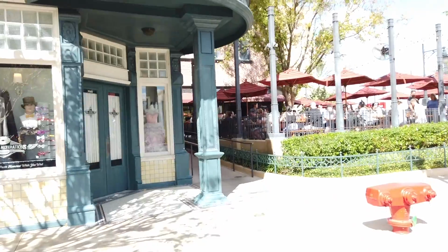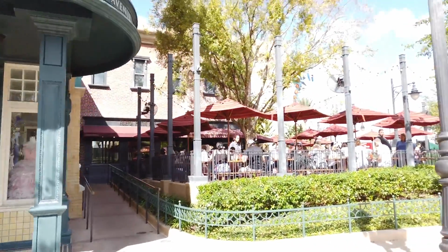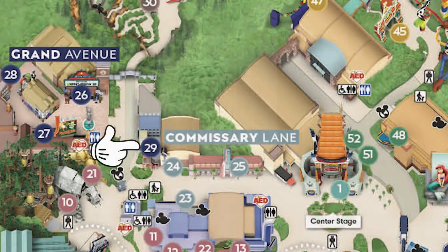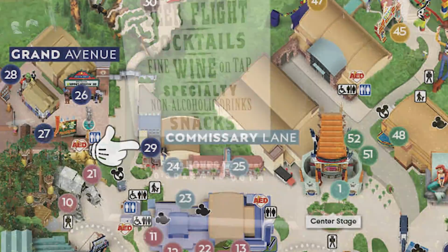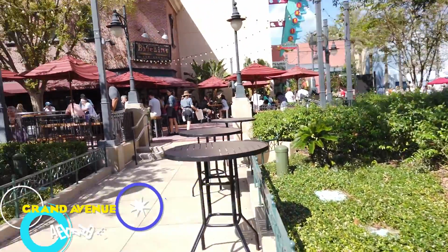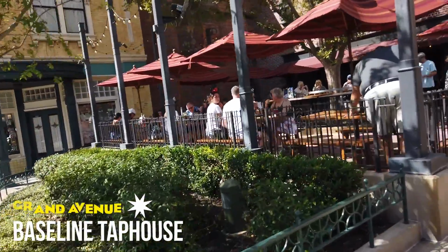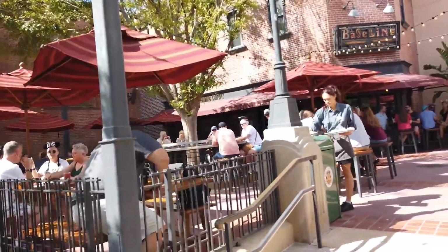Here at the end of Grand Avenue, Baseline Tap House. It is, of course, at the end of Grand Avenue, and it's this nice, lovely little bar that opens around 10:30 and goes until 8 p.m. They have drinks, ciders, beers, and even a few small plate options. This is one of my favorite bars in Disney World. I just love the atmosphere here.